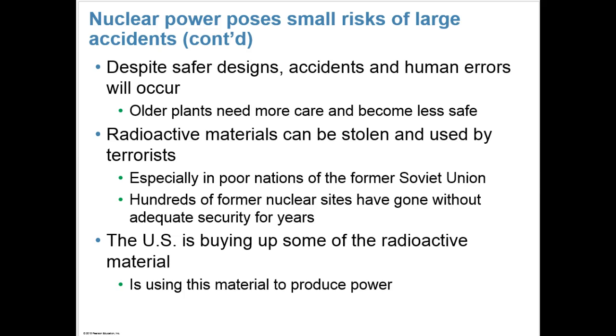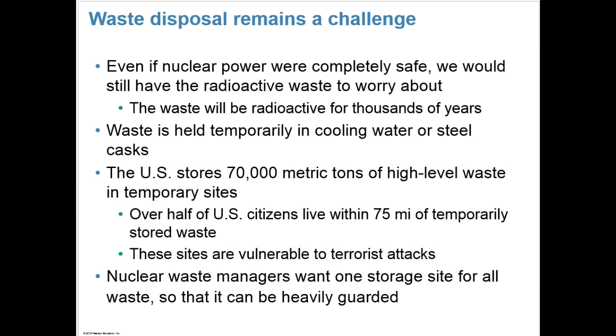Radioactive materials can be stolen and used by terrorists, especially in poor nations. Hundreds of former nuclear sites have gone without adequate security for years. The U.S. is buying up some of the radioactive material and using that material to produce power. Waste disposal still remains a challenge.